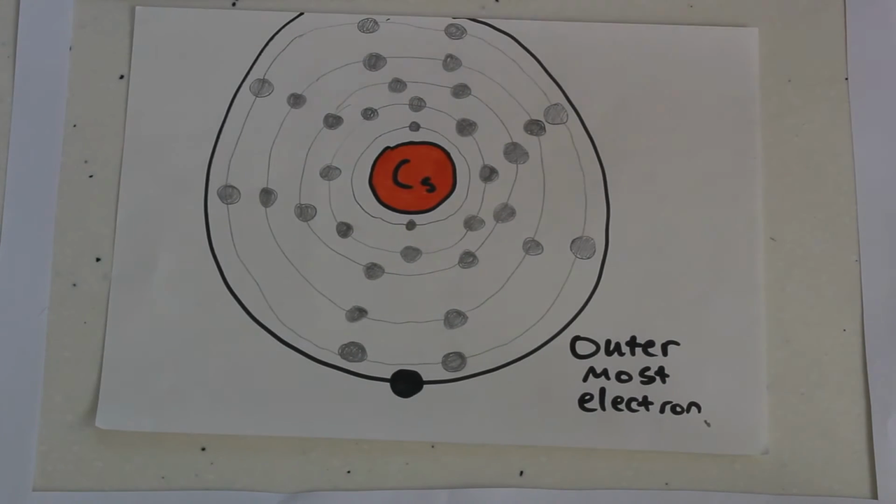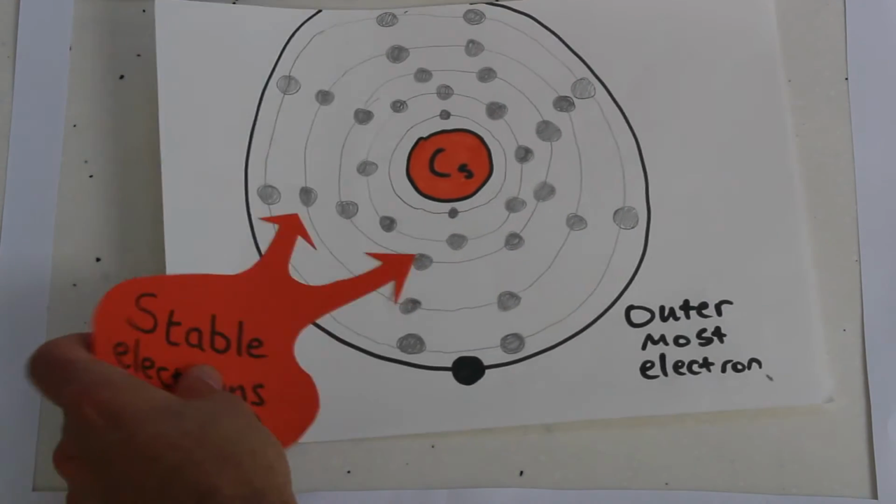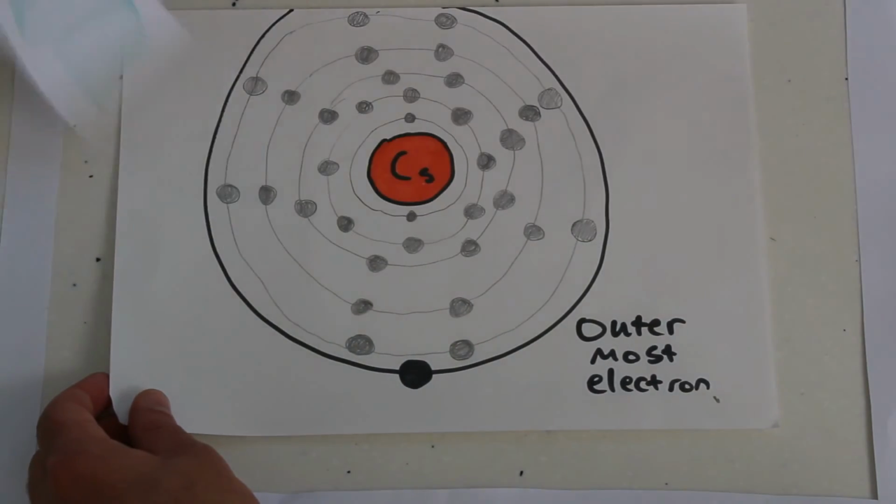Why choose cesium atoms? All of its 55 electrons, except from the outermost, are confined to orbits in stable shells. This means that the outermost electron is not disturbed much by the others. Cesium atoms are not normally vibrating, but when hit with their natural frequency in a wave, they will vibrate a lot.